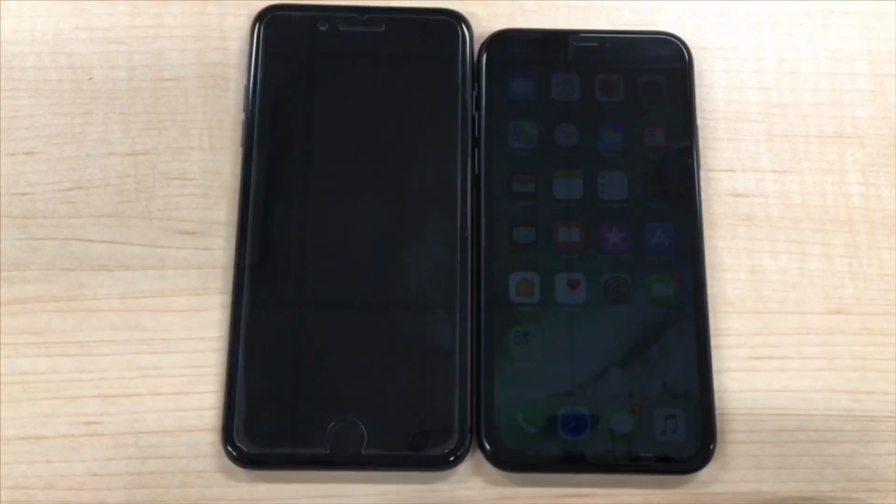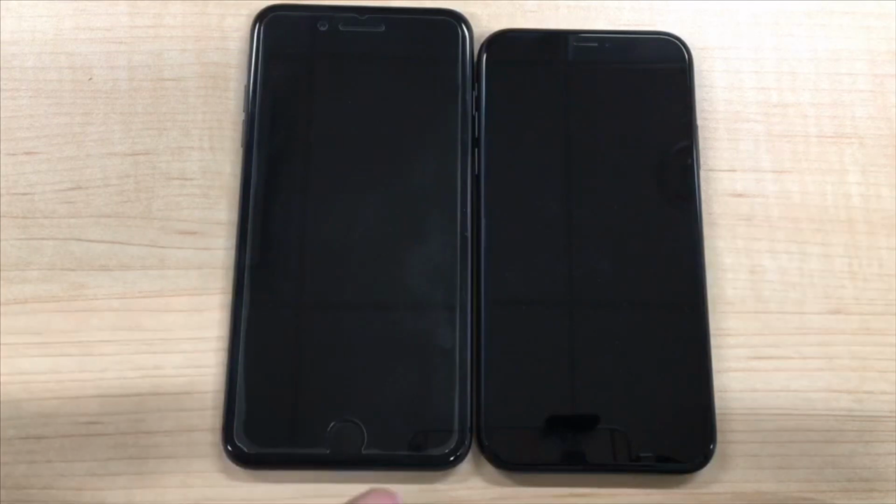So for people who don't have big hands, it's hard to maneuver that phone with just one hand. The XR is under 6 inches tall. It's about 5.9 inches tall and under 3 inches wide. So it's a more comfortable feel for persons with smaller hands. They're able to maneuver it with one hand easily, and it's just a better feel.